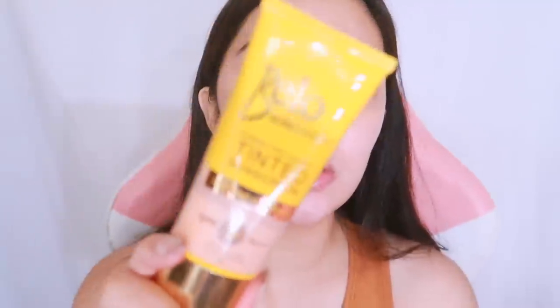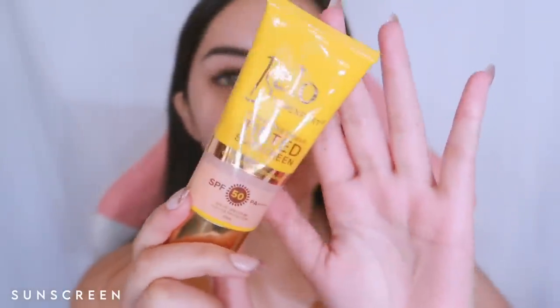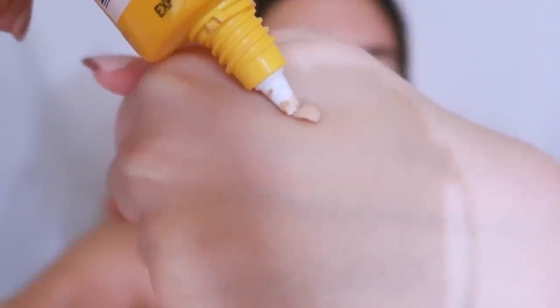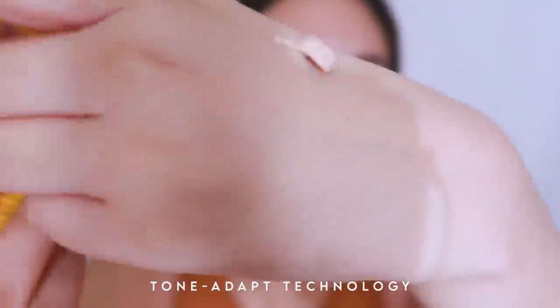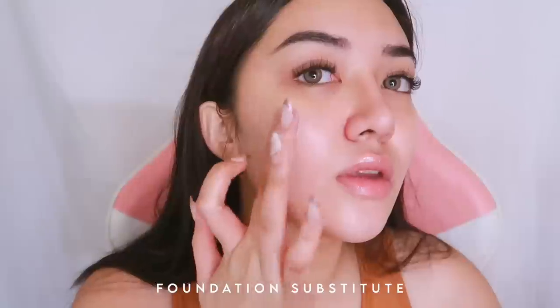Next is I'm going to use a sunscreen. So this one is from Belo. This is their tinted sunscreen, the SunExpert tinted sunscreen. This is how it looks like. It has a tone adapt technology and it means na kahit anong skin tone mo, the product itself will adapt to your skin tone. So even if this only comes in one shade, it can be used kahit anong skin color mo. Ayan siya. This can also be a foundation substitute.